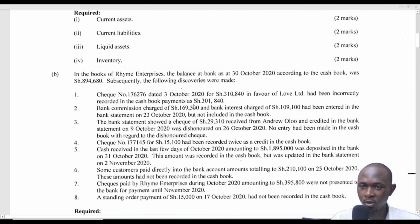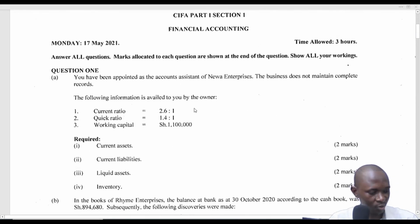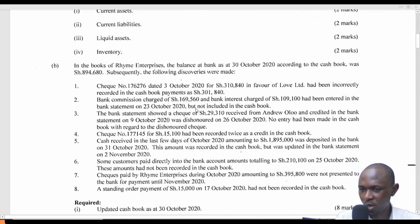Welcome. We want to look at question 1b. This is the May 2021 CPA paper, and we'll be looking at question 1b.